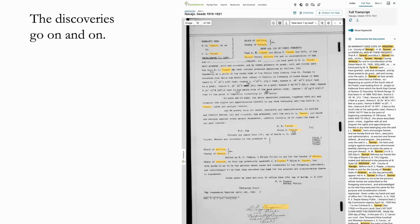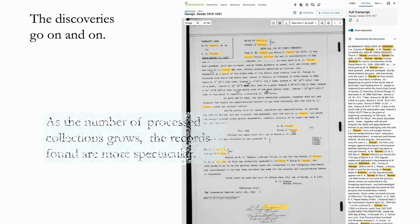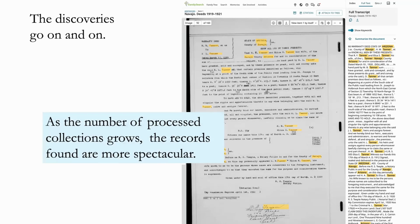This is a remarkable document. Now, this doesn't happen to be handwritten. You can read it, but the transcription gives you a text copy of what's there, which you can use to search for other documents. My evaluation of this is that as the number of processed collections grows, as FamilySearch continues to keep this running and puts more and more documents together, the records that you're going to discover are going to be more spectacular. They're going to be into the range of things that you would never have thought about, if you think of deeds as being something that just has to do with land sales, and that's it.